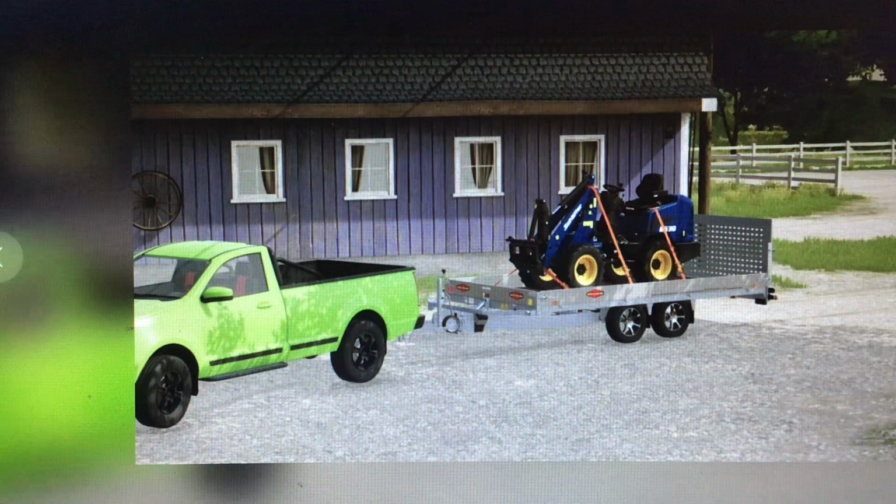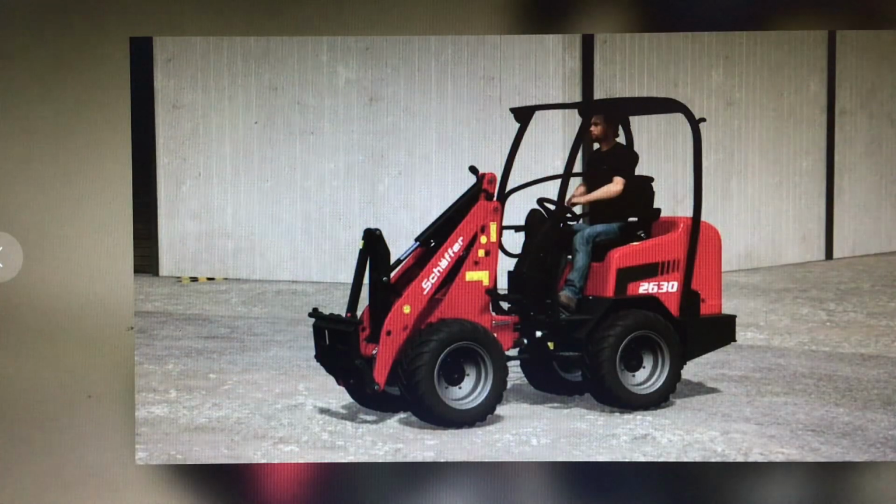Now, our next piece of news is from one of the busiest modders in FS, and they're back with us today with something a little different. Their final mod for 2022. I don't know how to say this, the Schaefer, I'm just going to say that, Schaefer 2630 front loader by H.R. Forst. This is basically the same one we have from base game, however, they've chopped off the roof and likely given it about 100 new colors in the process. And I'm totally okay with that.